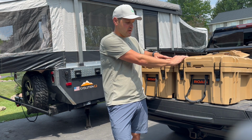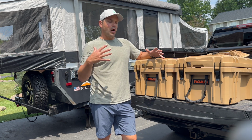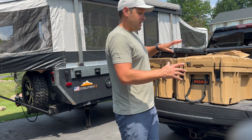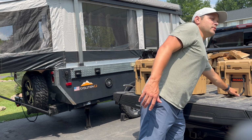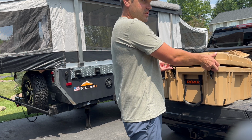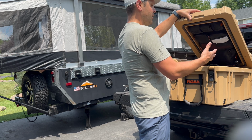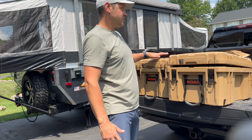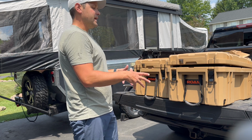These cases, these are Roam cases. They're 105 liters, and the reason why I chose these for our situation is because exactly that, I am in and out of the back of my truck. So if I keep these here, I can just easily reach in, pull it out to where I need to, and when these latches here in the front open up, I can access everything. One of these cases I use for my kitchen gear, and this other case I use for everything else exterior. I'm going to show you guys what I store in each case.